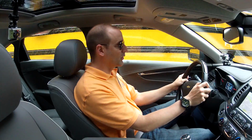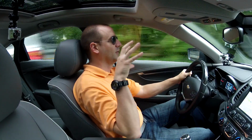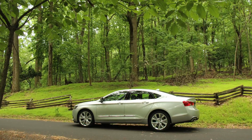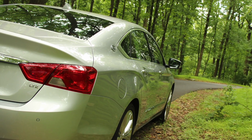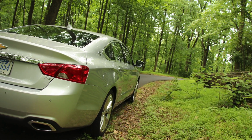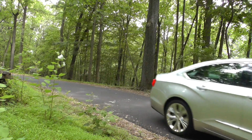It's got good proportion. The only fault with it from the outside, I would say, is the fact that the trunk really does seem sort of stuck on the ass end of the car. It does hang off a bit more than you might like to see for appropriate balance in the front and the back. But from all other angles, it really is handsome.